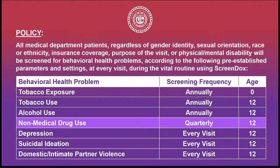It says, all medical department patients, regardless of gender identity, sexual orientation, race, or ethnicity, insurance coverage, purpose of the visit, or physical or mental disability will be screened for behavioral health problems according to the following preset established parameters and settings at every visit during the vital routine using ScreenDocs. I'm going to explain ScreenDocs in a minute. But what this policy is basically saying is we're screening everyone. It doesn't matter who you are, what your race is, how old you are. We're going to screen everyone.